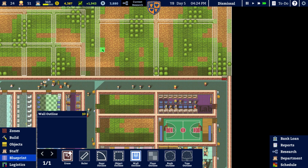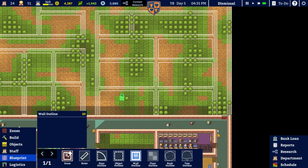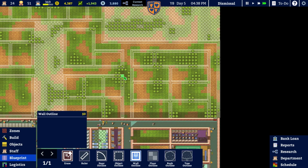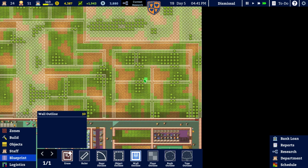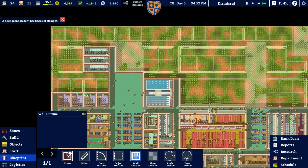5 and then draw a line across there like that. So that's 1, 2, 3, 4, 5 and 1, 2, 3. Yes, that's perfect. Yeah, I like that. So we're lacking a corridor along that way. That's absolutely fine. I can cope with that. And we've also lost 6 classrooms or whatever it was from there. Still got the 6 there. Still got some more here. Still got some more along here.